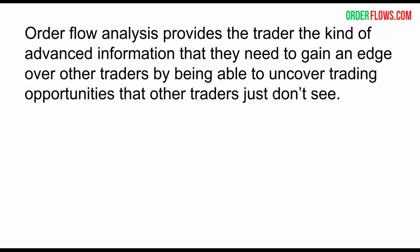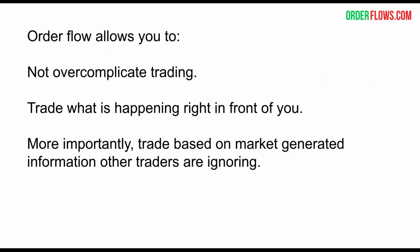So order flow analysis provides the trader the kind of advanced information they need to get an edge over other traders by being able to uncover trading opportunities the other traders just don't see. And I started out saying these are unusual, but it's unusual for people that don't understand order flow. And that's what's going to give you an edge over them.